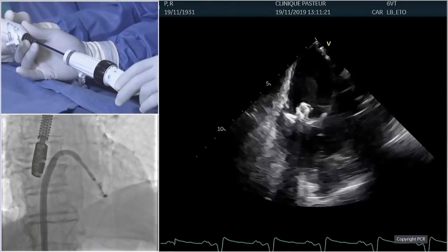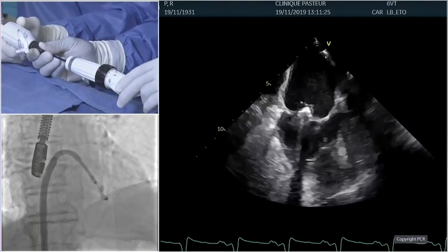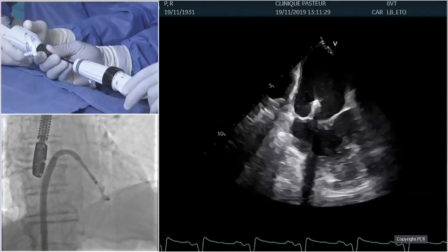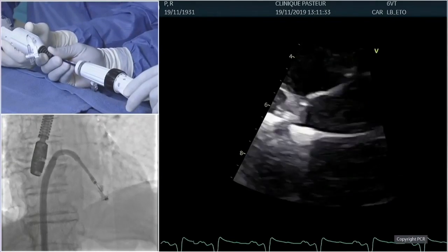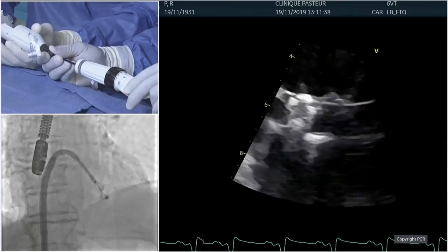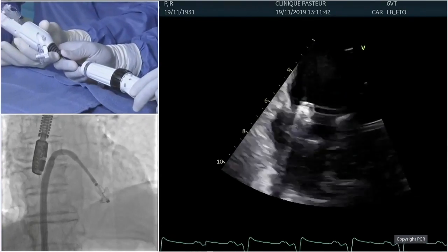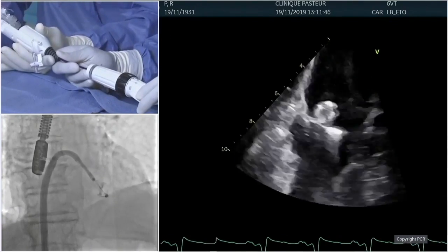So I'm going to hold the position, and while Nicolas will activate the class. If you can zoom in, Laurent. It seems that we are in a better position now. And the LVOT, LVOT please. LVOT view. Okay, so if you can center everything. Okay, it's going to be better, I guess.